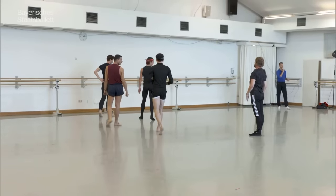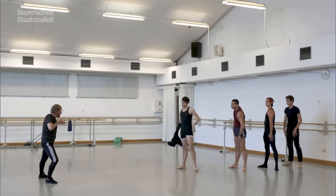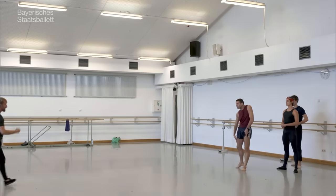This first step, we really want the whole shoulder up and forward, and your face is directly to the audience. It's quite kind of menacing in a way, but it's that real connection with the audience.